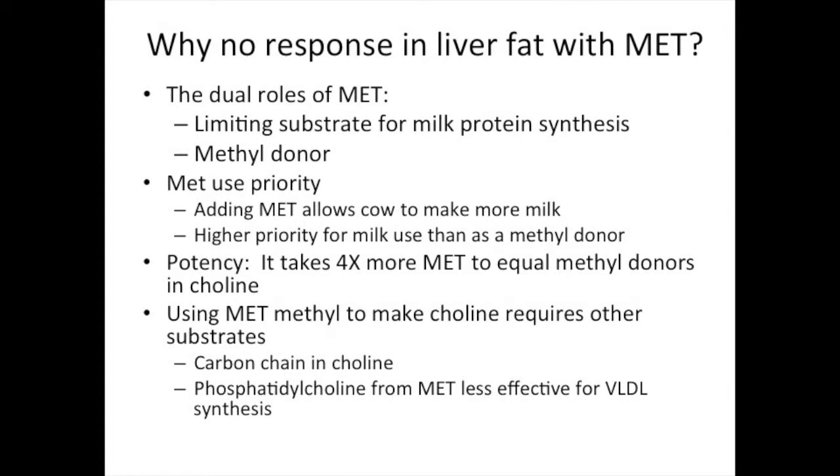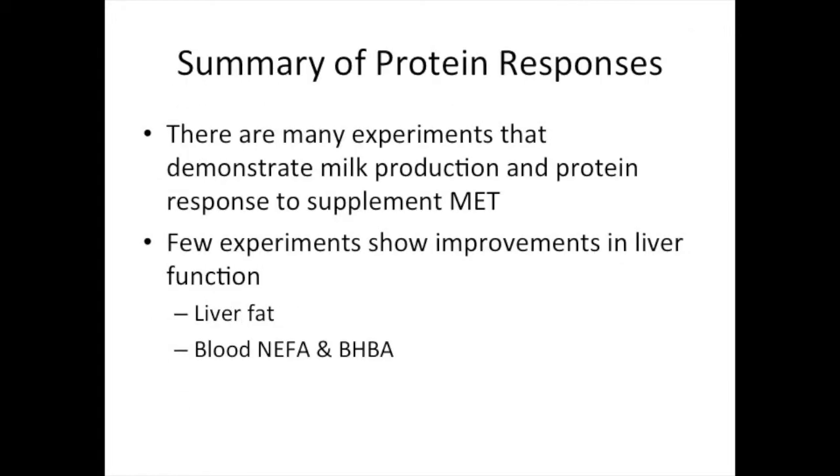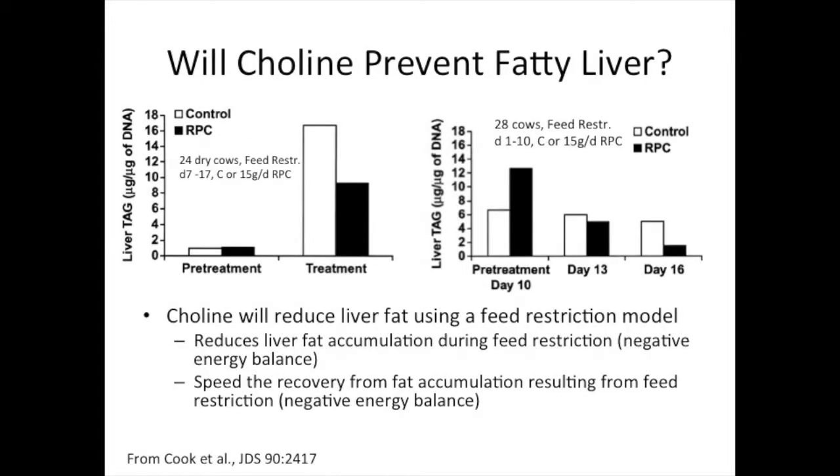The other deals with potency. And basically, if what you're trying to make is choline, phosphatidylcholine in the liver, it's going to take 4 times as much methionine to make 1 unit of choline, and so you have a difference of scale. In addition, they have to generate a carbon chain for choline, and then there's some evidence that phosphatidylcholine from methionine probably is less effective, certainly on a weight basis, than VLDL synthesis. So that may explain the difference. So, a summary of protein responses. Many experiments will show a milk production, a milk protein response to supplemental methionine. There are much fewer experiments that show an improvement in liver function, as measured either by liver fat or NEFA or BHBA.